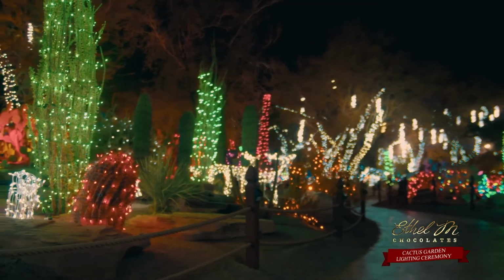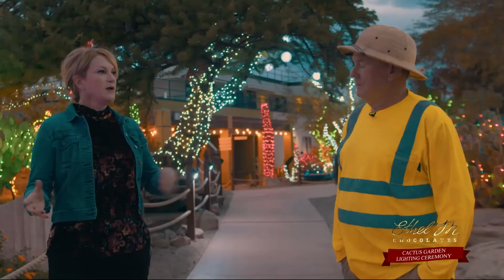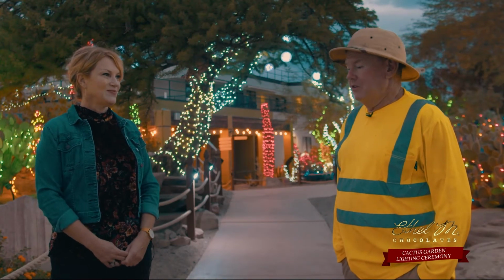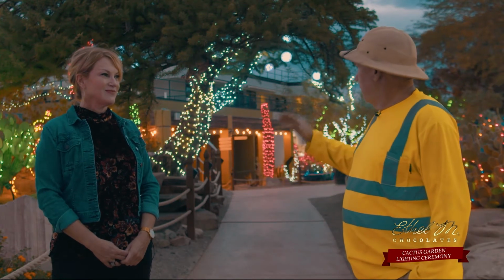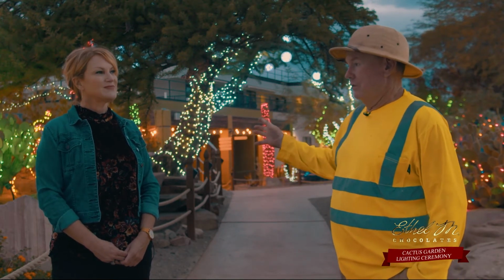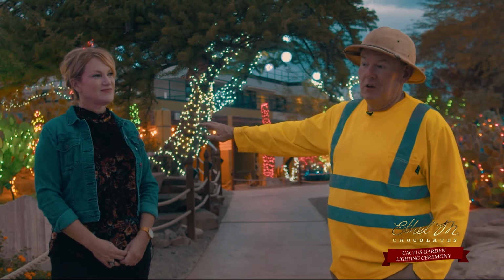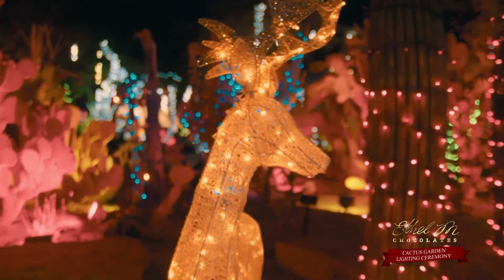So Steve, this is our 28th annual lighting ceremony here in person. Tell us how this started all those years ago. Well, all those years ago, it actually started as an extension for the shop decorations. This knoll that you see right here behind us was the only knoll that was decorated, and just along the front of the parking lot.